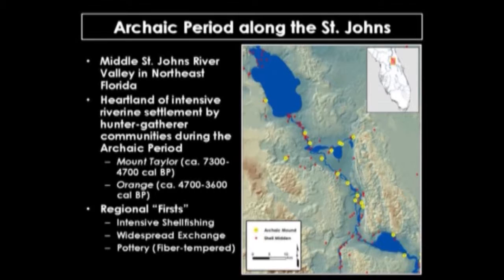The Mount Taylor period is known for a number of regional firsts. So the earliest canoes have been dated to the Mount Taylor period. It's certainly the earliest widespread use of shellfish that we have evidence for. Now granted, a lot of these firsts are problematic, because before 7,300 years ago, the St. John's River Valley was very different than it is today.